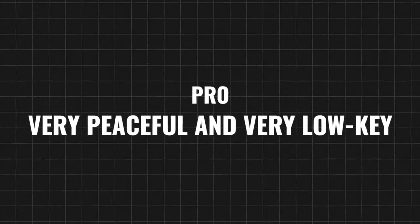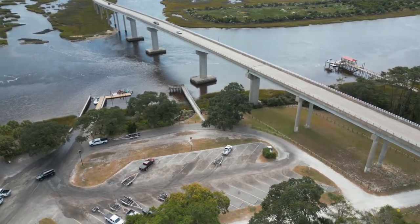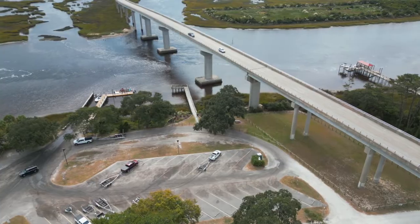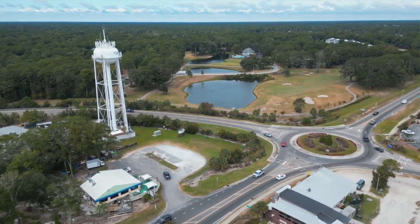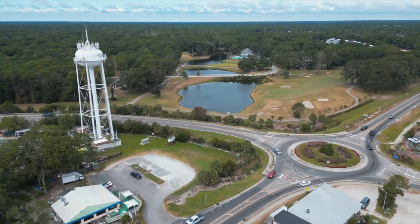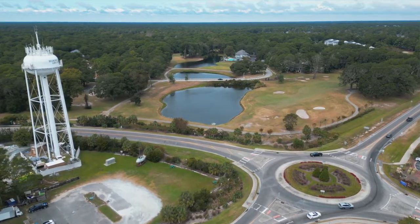Now, pro number 2, like I said, it is very peaceful and very low key. It is the kind of place that you can just sit back and kind of chill, right? You feel like you're on vacation. You don't really feel like you're in a resort, but you feel like you're on vacation, like you're unwinding, you're decompressing, and even the locals will say that, except for hurricanes. But with that, you just feel like you're in a different world. You feel like you can sit back, unwind, decompress from work, and be on vacation. And I don't know many other places that you can live somewhere and honestly just feel that way.